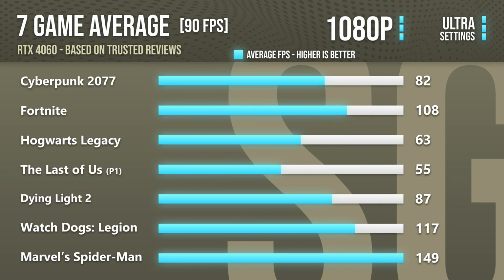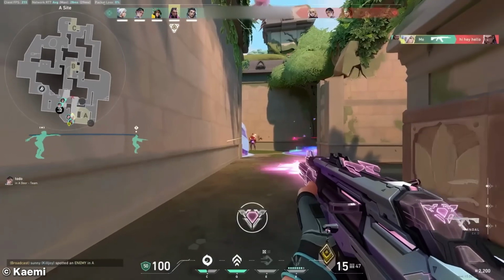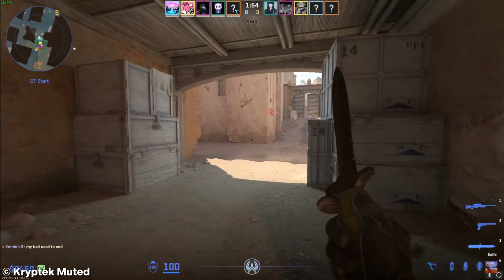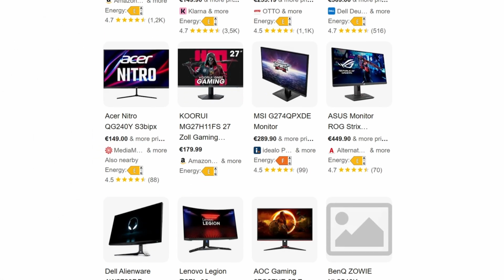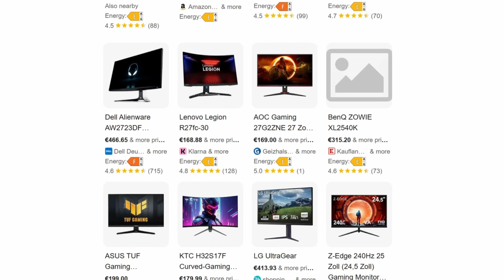And if you want to play esports shooters, let's say you want to play games like Valorant, Fortnite, CS2 and these type of games, well, if you play in competitive settings at 1080p, you can expect well over 240 plus FPS on average, possibly 360 plus FPS depending on the exact title. So feel free to go with a 240Hz 1080p monitor if you want to play esports games. That being said, this system can do it all at 1080p resolution.